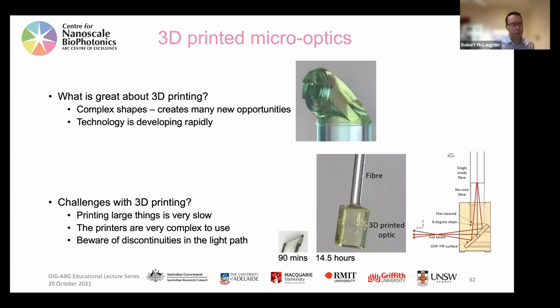Let me just briefly tell you some of the under-the-hood stuff around 3D printing. 3D printing is a great area to develop into. What's great about 3D printing, especially two-photon printing at this sort of scale, is you can print really complex shapes. Things that at this size you just could not fabricate in any other way, you can suddenly do. And that creates a lot of new opportunities in the work that researchers are doing.